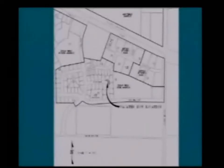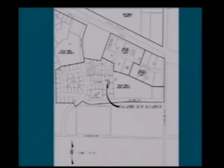I'll take you through a little bit of information pertaining to what the request is and then ultimately ending up with a public hearing this evening on the process of considering a vacation of a public right-of-way. This is an exhibit that shows the overall area that we're discussing.